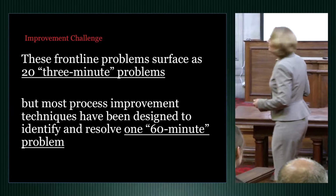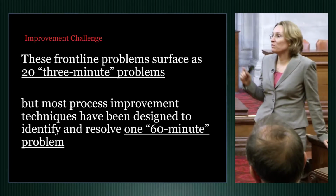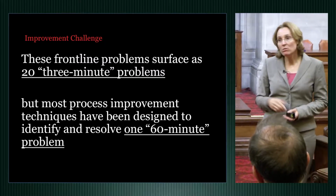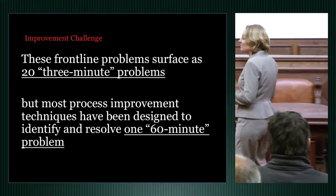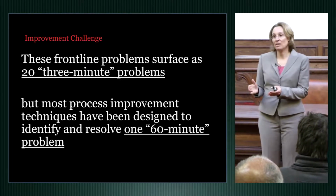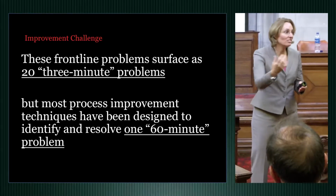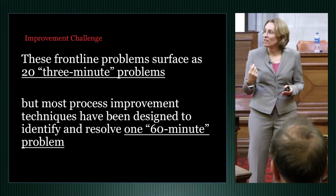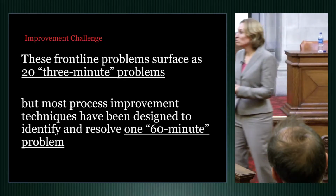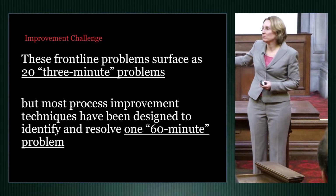And so my main point is just this: at least what I'm seeing in these frontline problems is that they're 3-minute problems, quite literally. These problems take on average 3 minutes to solve, 20 different types of them. But most of the process improvement literature and techniques have been designed with the impression that there's one 60-minute problem out there. And so what I think is happening is that managers are getting the pitches in, and they're saying, too small, not worth it, too small, not worth it, too small, not worth it. So everything is deemed too small, and you end up with 3-minute problems because they're waiting, if you will, for a mythical 60-minute problem that doesn't exist.